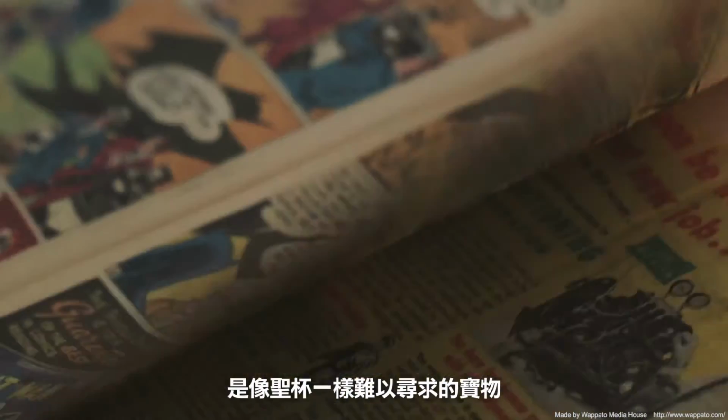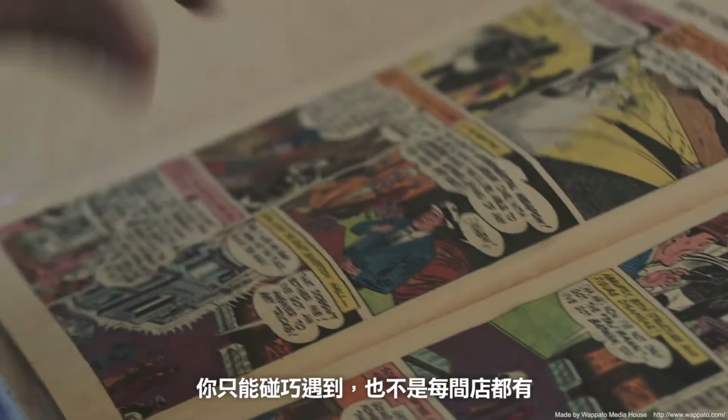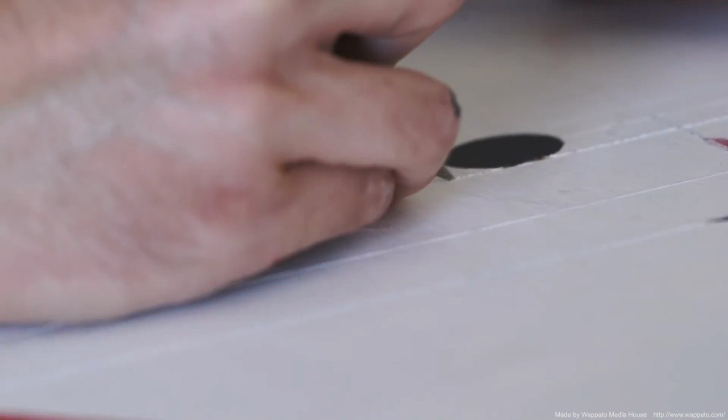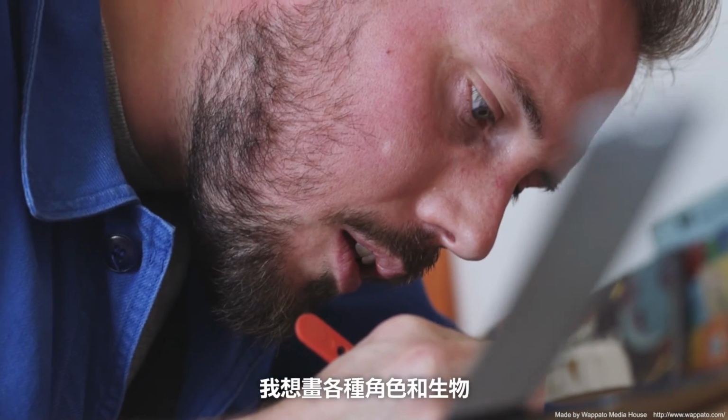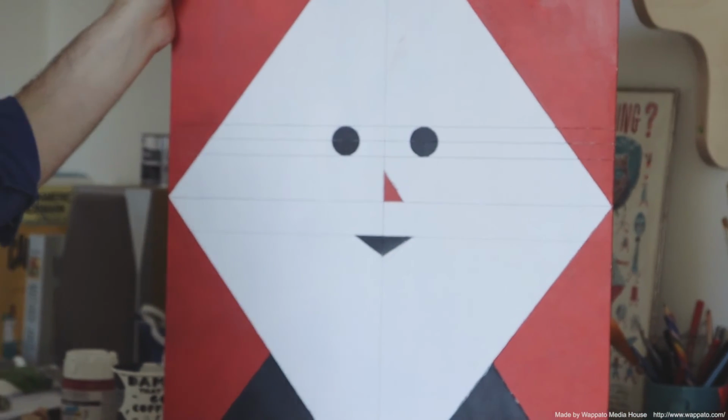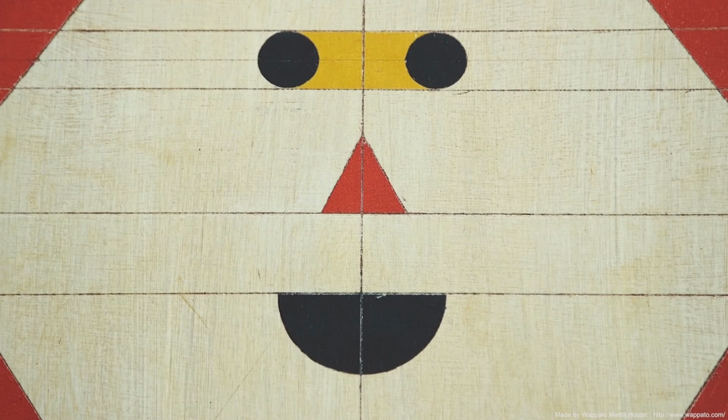American comics were a bit like the holy grail for me. They were this exotic import that you only occasionally found. They weren't in every single shop, only in some, and you would almost only stumble on them by complete accident. That really resonated with me as a kid. It made me want to draw comics, it made me want to draw creatures or characters, and I just didn't grow out of it. Now I'm a man in my almost mid-30s that draws cats for a living.